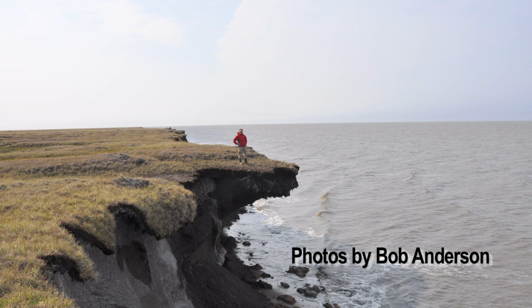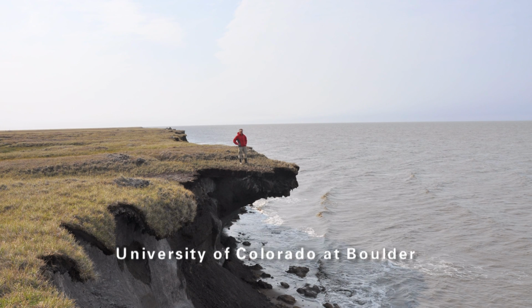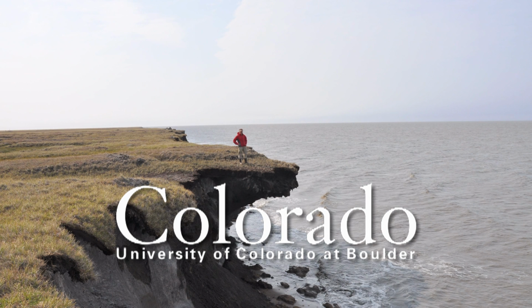What we've determined is that the temperature in the ocean is what it's about. That is what dictates the rate at which the coast retreats.